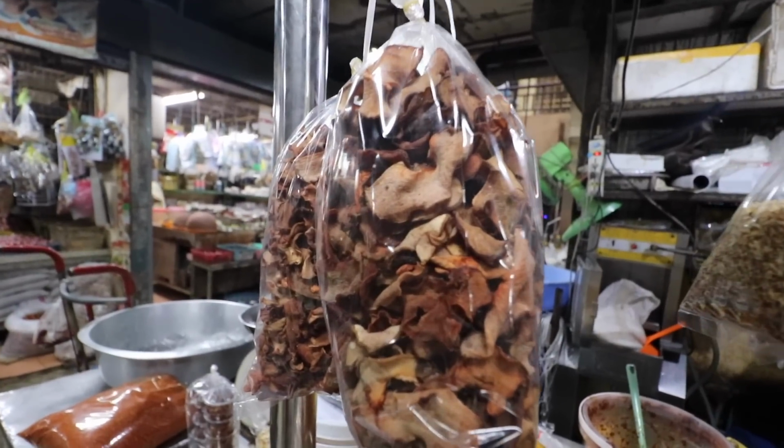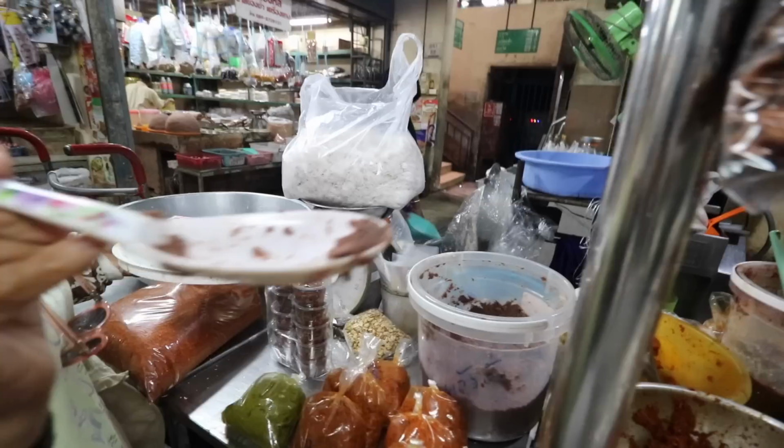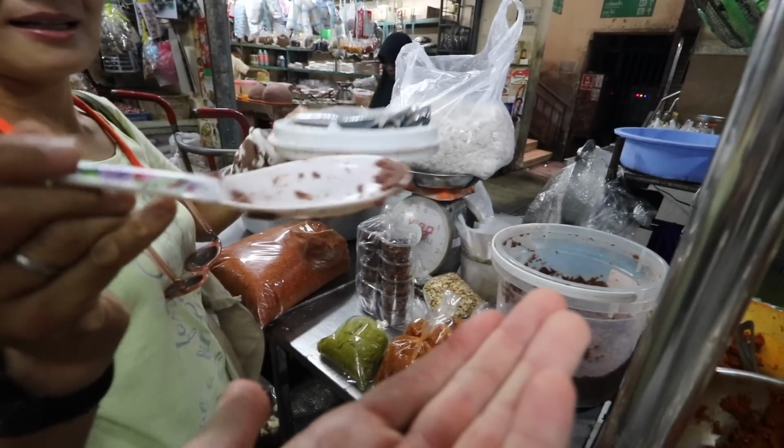We got the dried garcinia here. Oh, big kick of sour. Almost like you got a really sour green apple. You can eat it like the raw one. So you can try. This is how to do it.